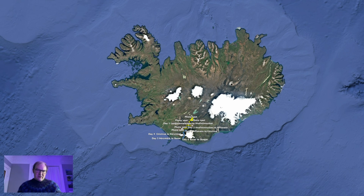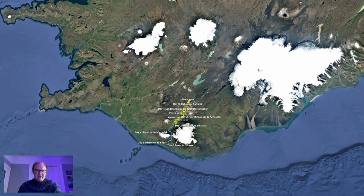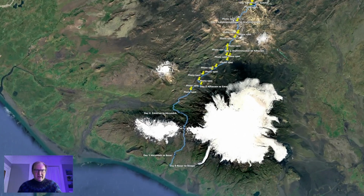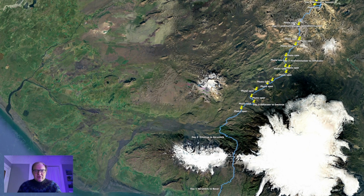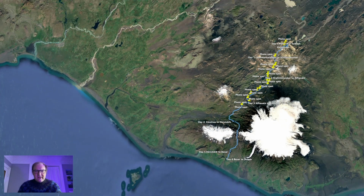So in the last episode I was talking about how to hike around this area here. It's the Fimmvörðuháls area, going from Skógar all the way into Þórsmörk, and I had a detailed description of how that is, and you can find it in the link up here. Now this time I'm going to show you how it is to hike around in the Landmannalaugar area. So you've got the Laugavegur Trail going from north to south here.